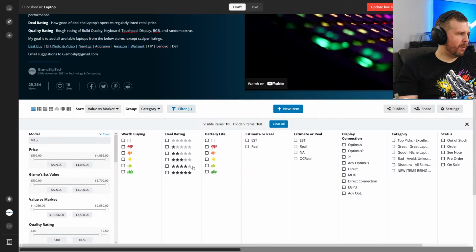A laptop with a 1650 and i7 for $800. That's okay. I wouldn't call it a great deal.